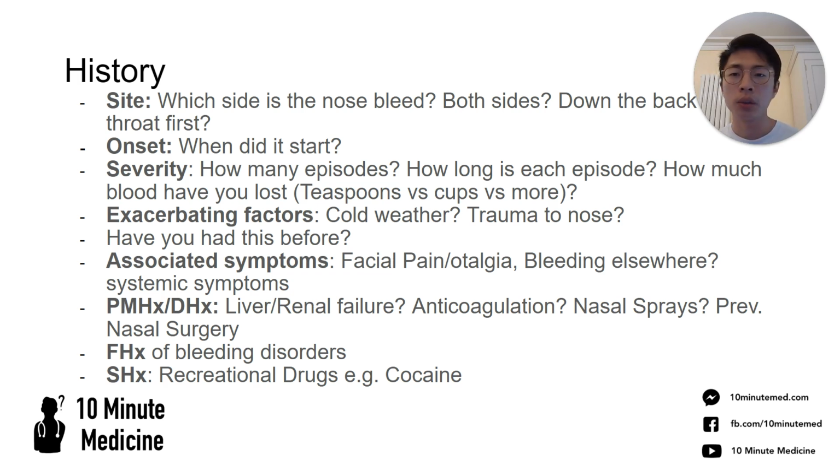So, which side did you first notice the nose bleeding was coming from? Was it one side? Was it both sides, or was it down the back of the throat that you noticed bleeding was occurring first? If it's one side, it makes you think more of an anterior bleed or anterior epistaxis. But if it was down both sides or down the back of the throat, that makes you think more of a posterior site of bleeding.